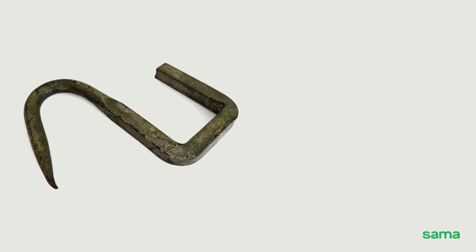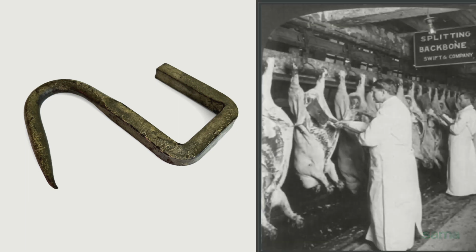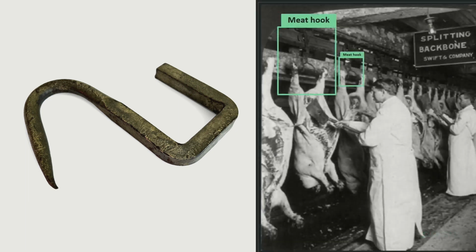Before we start, anyone knows what this is? Yes? No? Okay, I won't make it too long because everyone is hungry. It's a meat hook used in the meat packing districts to hang the meat. Any idea why I'm showing you this? Not to gross you out before you go for lunch, I promise that.